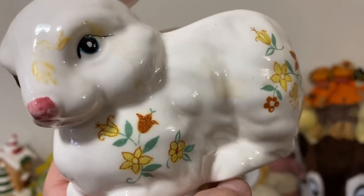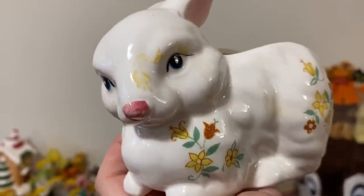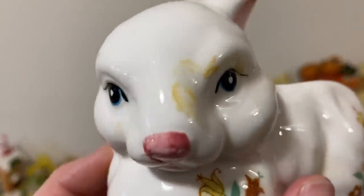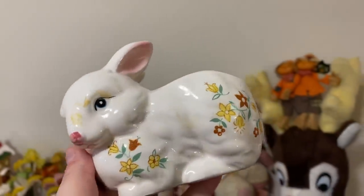Or maybe that's a transfer. I'm not too sure about my ceramics, but this bunny has such a cute, nice, pretty little face. A little bit of a cleanup needed, but I think that stuff should come off, maybe with a magic eraser. Look great in an Easter display.